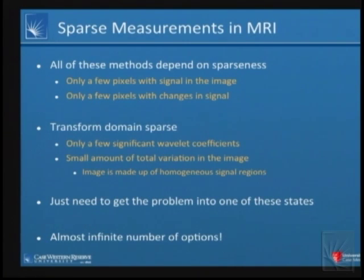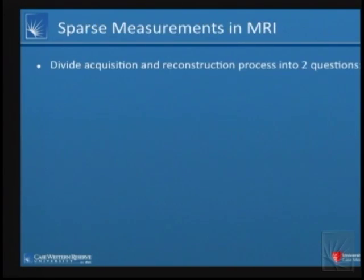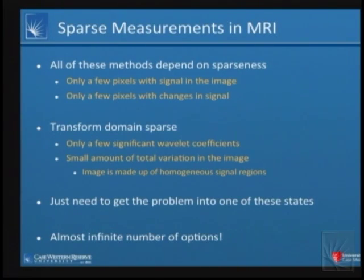You guys surf the web, so you have downloaded JPEGs, I assume, a few times, right? That's much faster to download than a TIFF, which would be dense. A TIFF is every pixel, just one number after another, right? But we know that images that we look at with our eyes are compressible in that there's only a few wavelet coefficients or a few DCT coefficients that are relevant, and we can just set the rest of them to 0. And that's what we would just call compression, right?